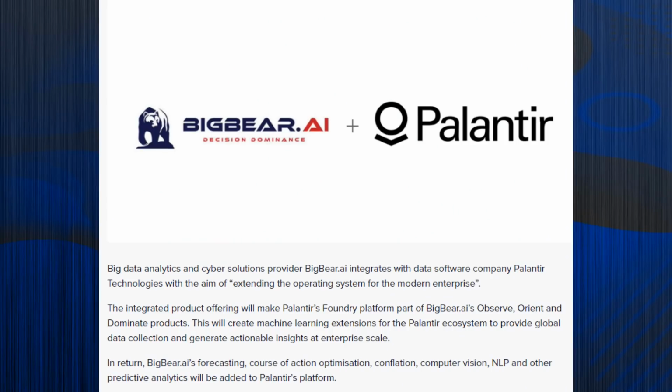Both companies actually announced a partnership last month where BigBear AI will gain access to Palantir's Foundry platform, which will help the company expand their business outside government, and in return, Palantir will gain access to forecasting, course of action optimization, inflation, computer vision, NLP, and other predictive analytics that BigBear AI has under its belt. So ask yourself this question: if Palantir felt that they were a superior company, they would not waste their time partnering with a business like BigBear AI. But since they have, that should tell us that they see value in this business, there is something unique about this business, and we should be paying close attention.